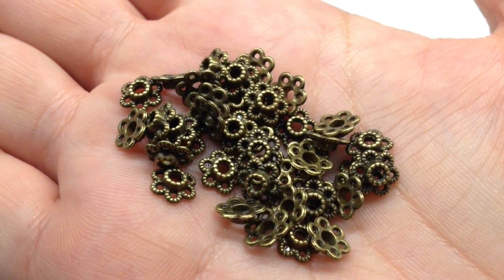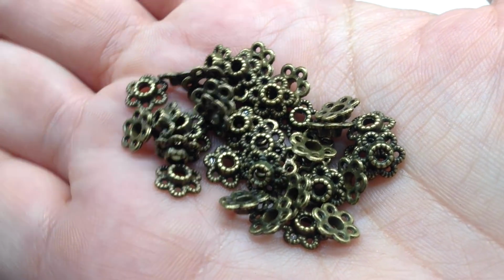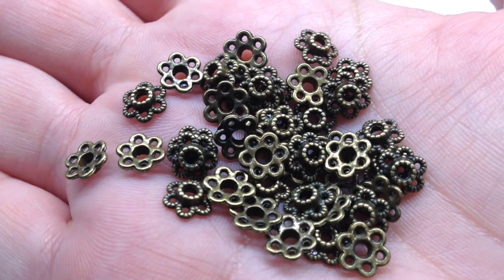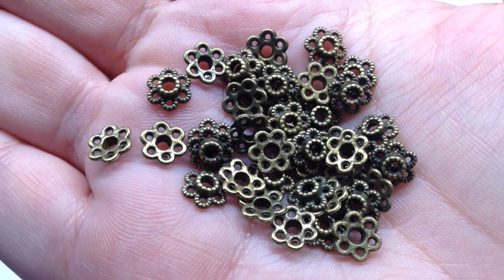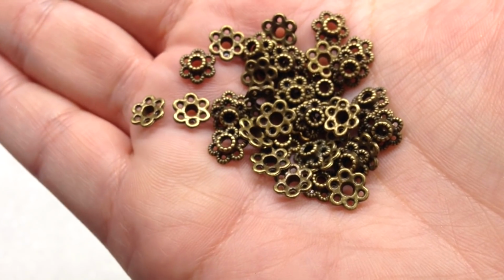So here's a nice handful of these antique brass bead caps. I'm always excited to get more of these because I do use them, and it helps you not to have to think about replenishing your stock. These are in the little flower shape with the little dotted design around the petals and around the center.